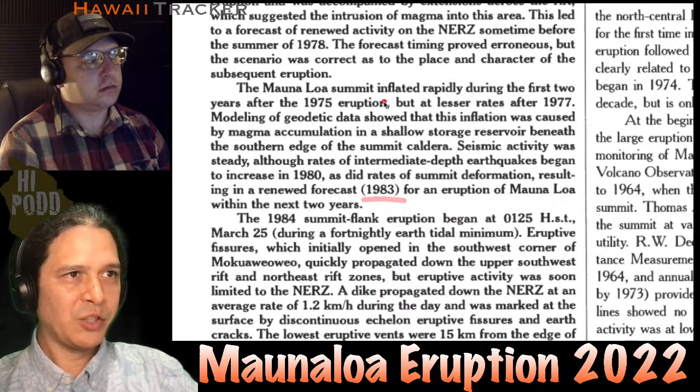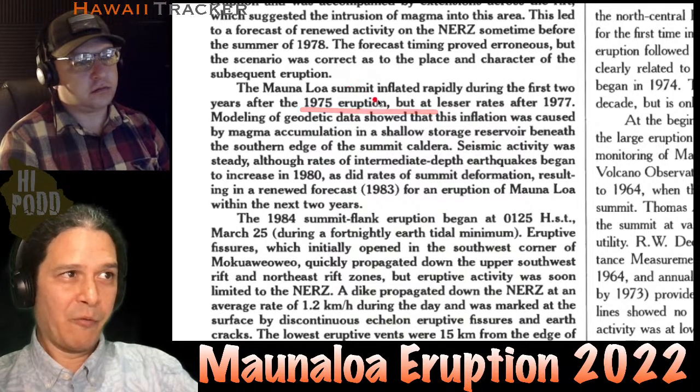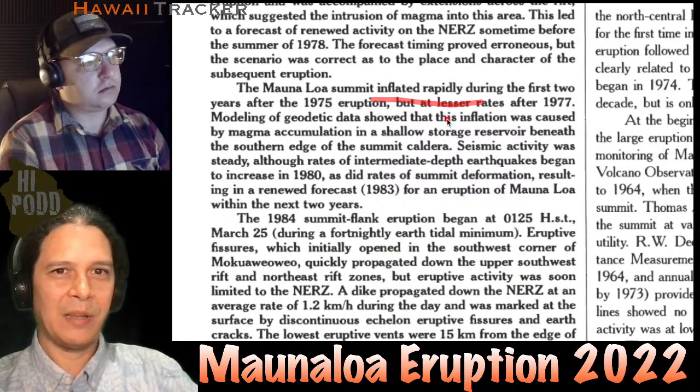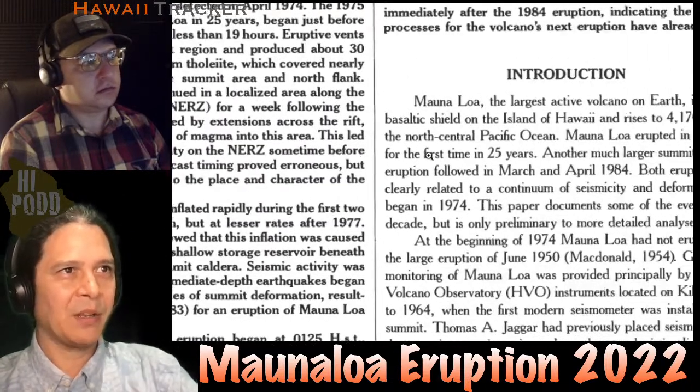So they saw inflation, to summarize, from 75 through 77 at rapid rates. And afterwards, it was still inflating, but a little bit slower. Then the 84 eruption actually happens, and I'm going to skip here to the end.